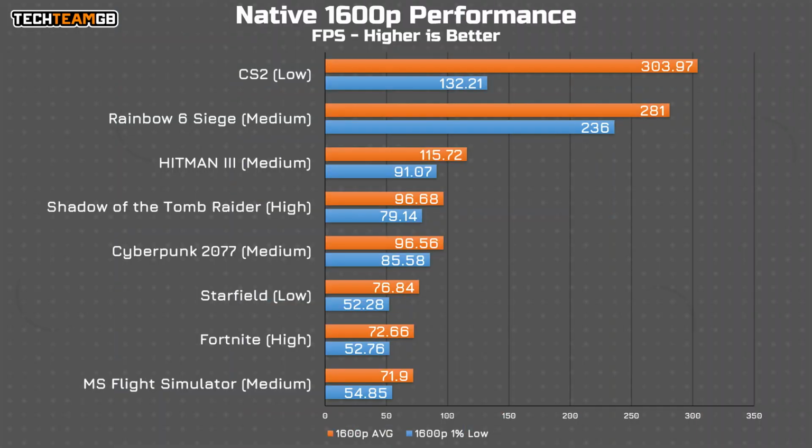At the native 1600p resolution, you can expect an average of around 140 FPS, a full 100 FPS less than the refresh rate. Still, in esports titles like CS2 or Rainbow Six Siege, you'll see the full refresh rate worth of performance, although in basically anything else, you're looking at between 70 and 110 FPS average. That's certainly not bad, though obviously it could be better.